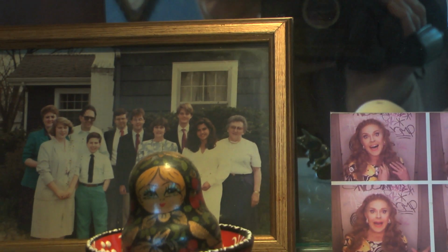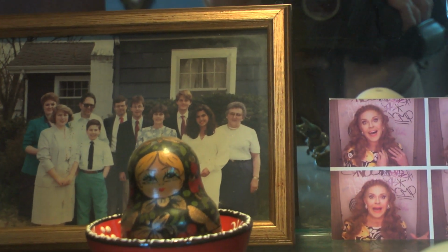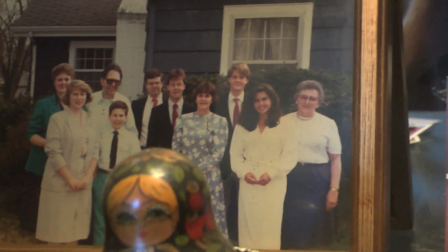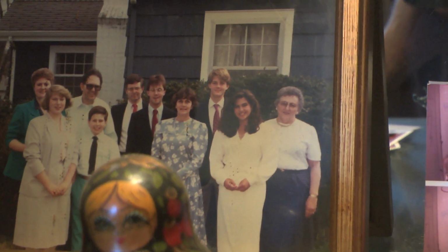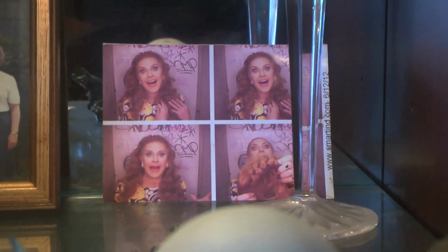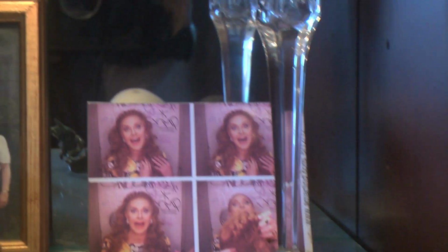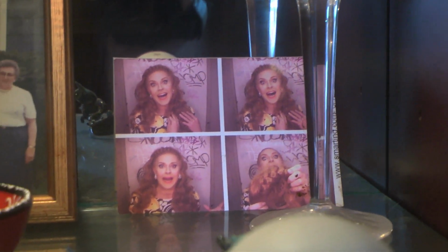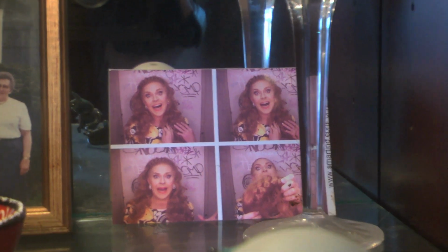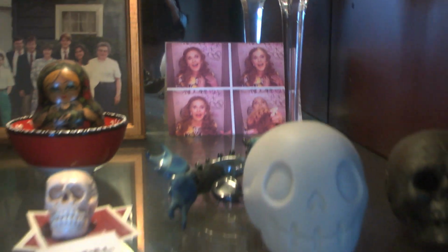What's up here? There's Ben's family from the 80s. And Ben is just to the left of his mom in the blue. Look at little young Ben. And there's Varla Jean from the You're My Best Friend video that we shot partly at the Saint, although this scene was cut, but I still like that picture.